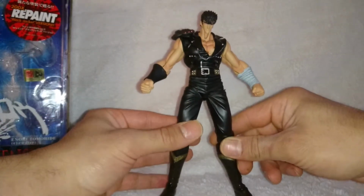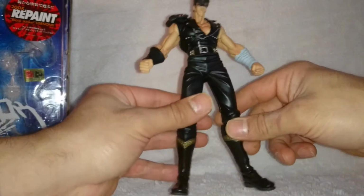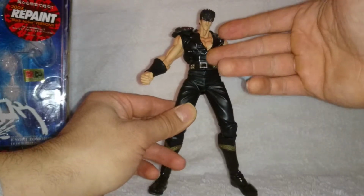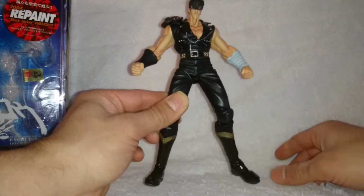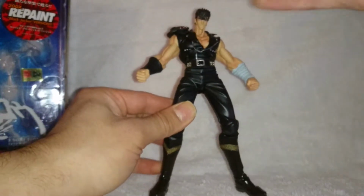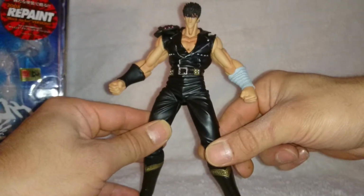And these figures are really rare. I could only find it on eBay, and this figure costs about 80 to 100. This is the black jacket version, the repaint version of the original. It's really strange because it's a very famous anime, and this figure is sick. Let's take a look at this figure.